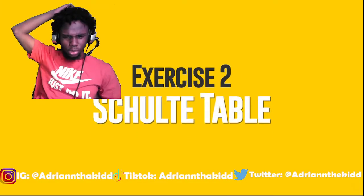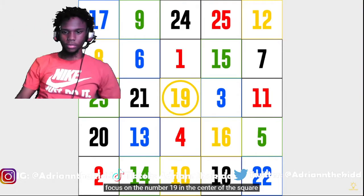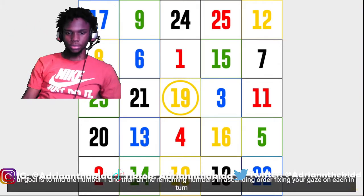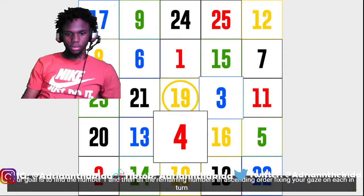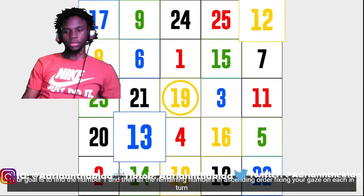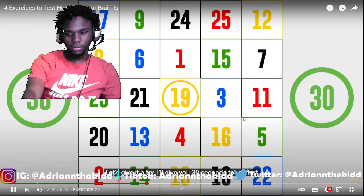Exercise two, Schulte table. Here's a simple table. Focus on the number 19 in the center of the square. Your goal is to find the number 1 and then all the remaining numbers in ascending order, fixing your gaze on each in turn. I'll give you 30 seconds for a start.